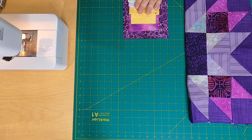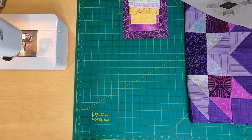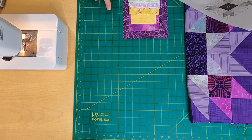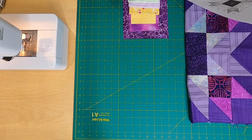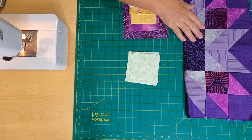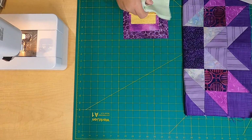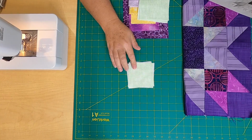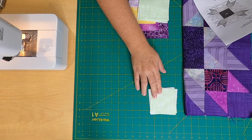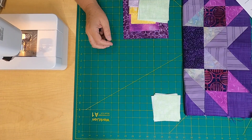So now I'm going to give you the cutting instructions. And again, they're up on the screen, and you can always go to my website to download them because this block does have a lot of different cutting and a lot of sewing. So here we go. From the background fabric, I'm using the light green, and again, that equates to this darker purple here. You need the following. Let me start with this one. You need 4 squares cut 3.5 inches. Okay, 4 squares cut 3.5 inches.